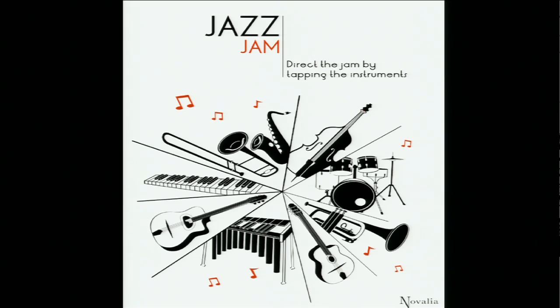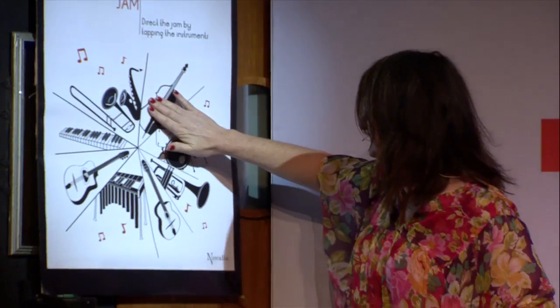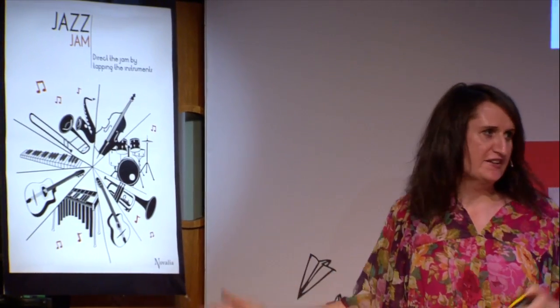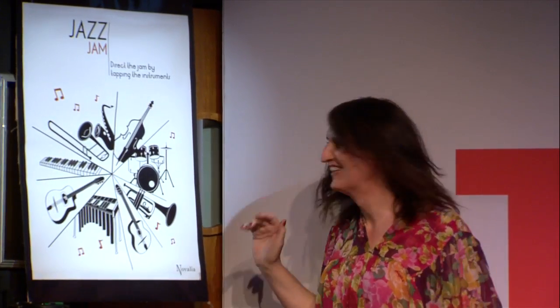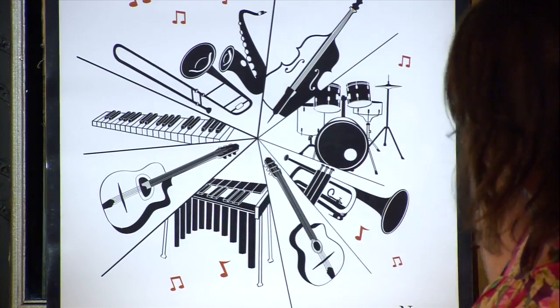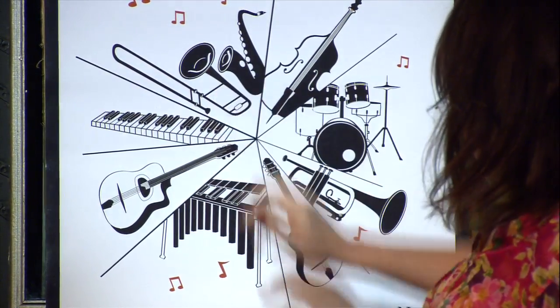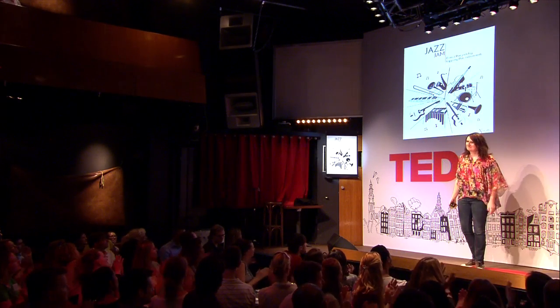Okay, I'm going to try a live demo, and I'm really worried it's going to go wrong. But we'll see. So this poster is Bluetooth connected to my iPad that's over there. And I can choose whatever. So anyone can have a jazz jam from a poster. That was just in case it didn't work.